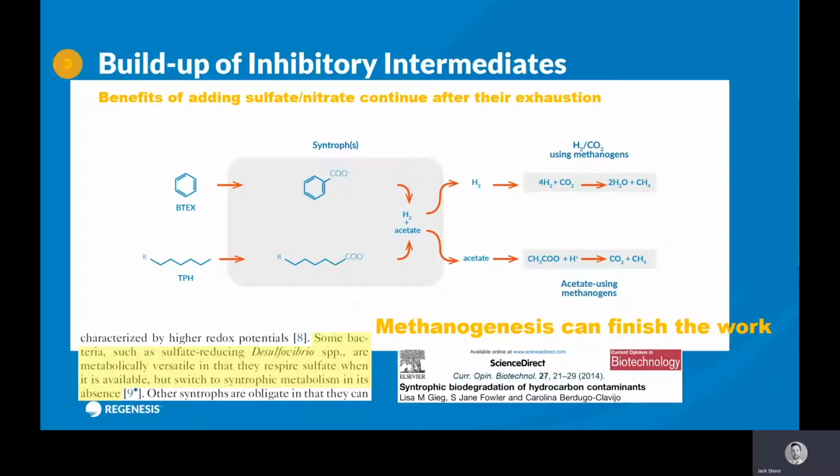Finally, the other problem that comes with anaerobic biodegradation of petroleum hydrocarbons in situ is down to thermodynamics. So in the aquifer under anaerobic conditions, as petroleum hydrocarbons, your BTEX and TPHs, are broken down by microbes that are utilizing nitrates and sulfates as electron acceptors, and as these compounds are metabolized, the microbes will produce waste products. This typically comprises organic acids such as acetate and dissolved hydrogen.